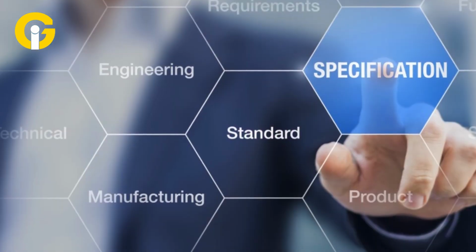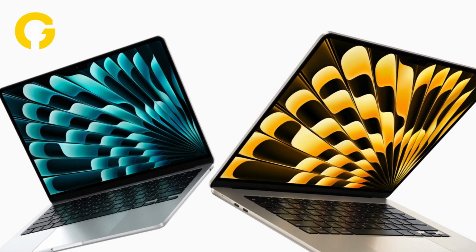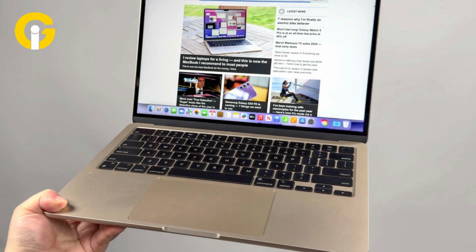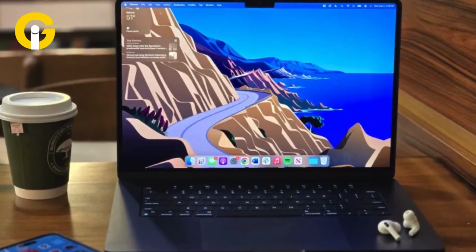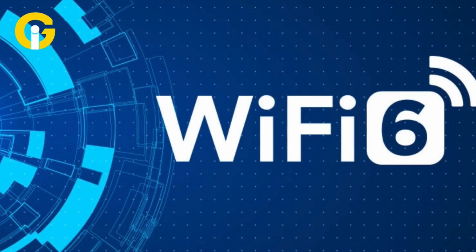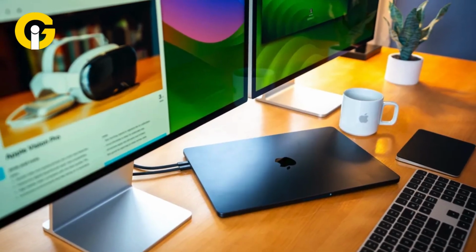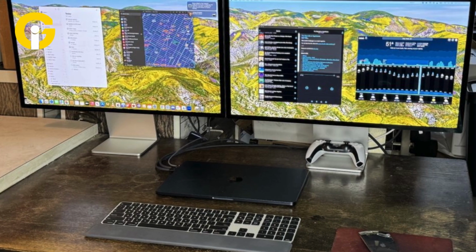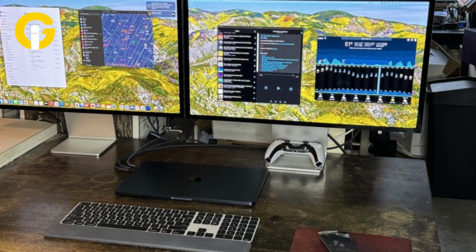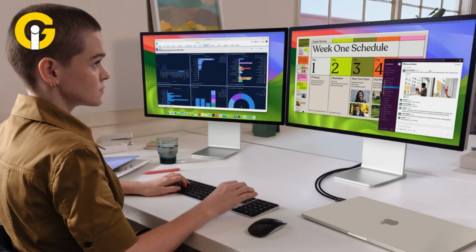Display specifications remain consistent across both models, featuring a Liquid Retina panel with a resolution of 2560 by 1664 and up to 500 nits of brightness. Additional enhancements on the M3-powered MacBook Airs include support for Wi-Fi 6E and the ability to connect up to 2 external displays with the lid closed. This latter feature is particularly beneficial for multitaskers and individuals using the new Air as their primary workstation, requiring multiple external displays in their setup.